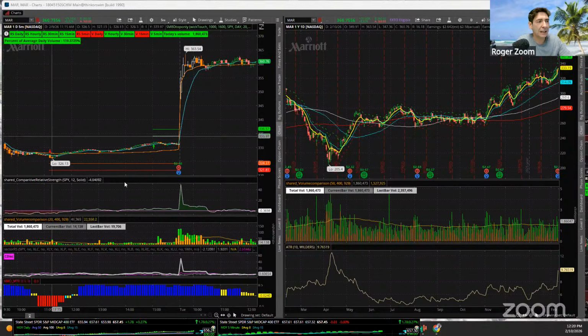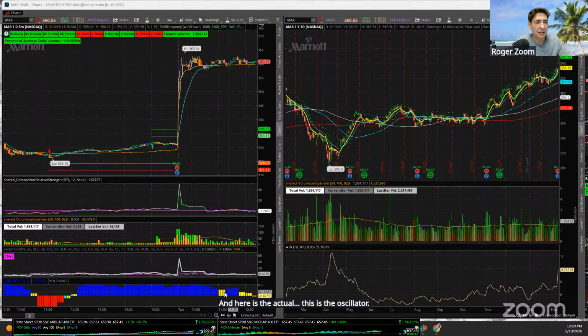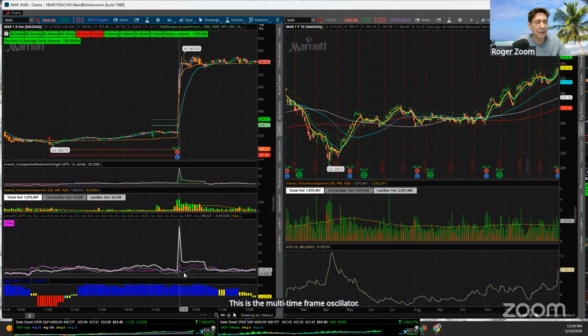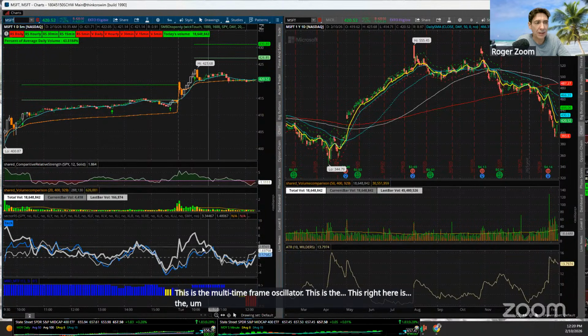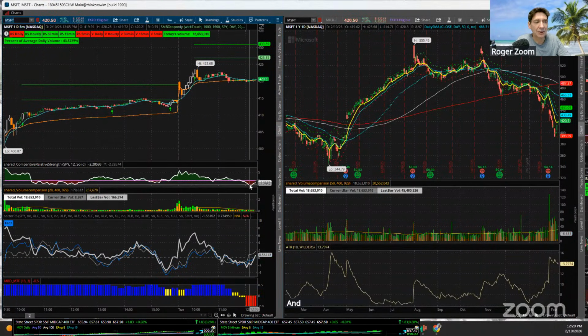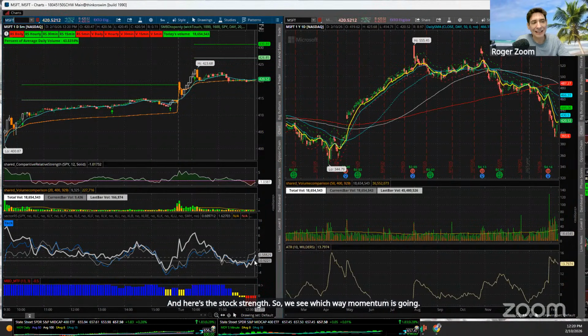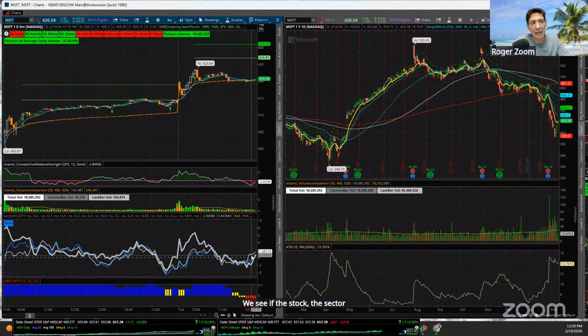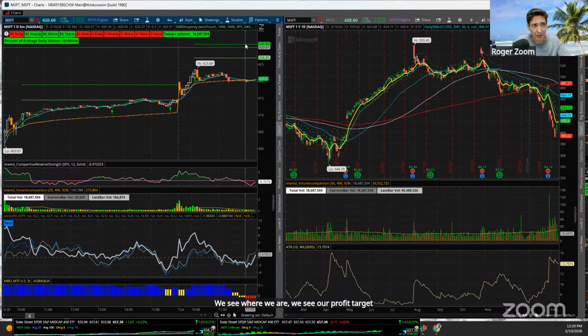And here is the oscillator. This is the multi-time frame oscillator. This right here is the sector strength, and here's the stock strength. So we see which way momentum is going. We see if the stock, the sector, or the index is leading. We see where we are. We see our profit targets right here.